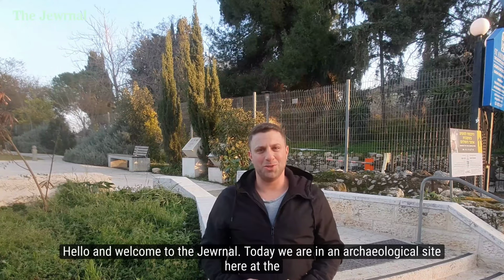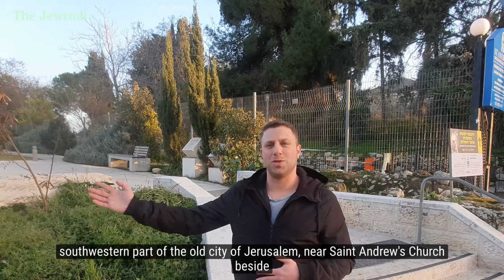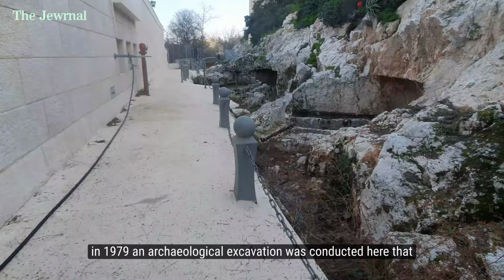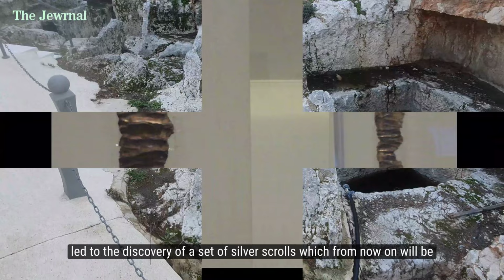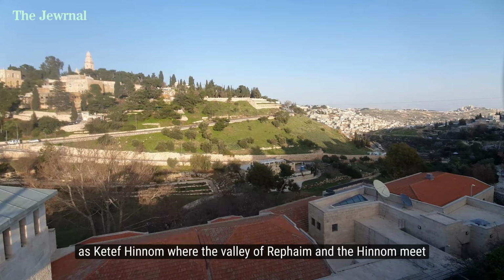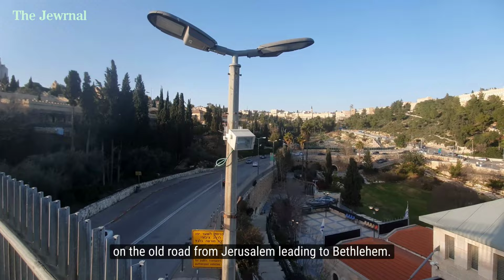Today we are in an archaeological site here at the southwestern part of the old city of Jerusalem, near St. Andrew's Church, beside the Menachem Begin Heritage Center, where a remarkable finding took place. In 1979, an archaeological excavation was conducted here that led to the discovery of a set of silver scrolls, which from now on will be called the Ketef Hinnom Scrolls. Named after the place known as Ketef Hinnom, where the Valley of Rephaim and the Hinnom meet, on the old road from Jerusalem leading to Bethlehem.